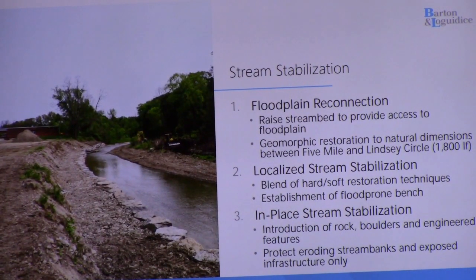So speaking of the stream stabilization options, there's typically 3 conditions that we look at. The first sort of idealized condition would be to bring the stream back up onto its original floodplain or a floodplain at a lower elevation. So that's more what we would call a geomorphic restoration approach.